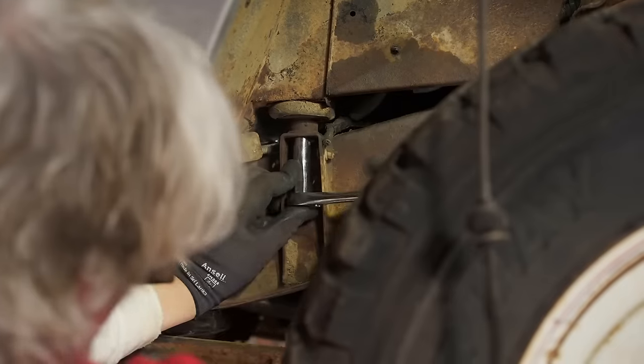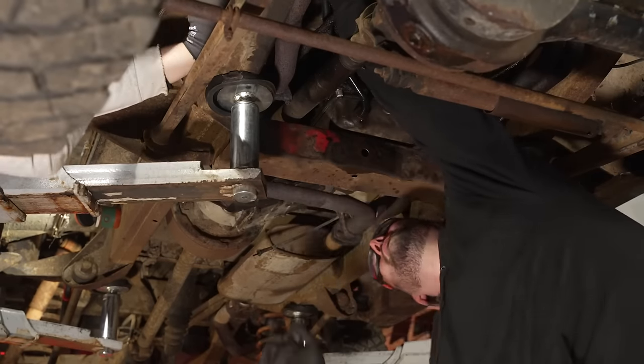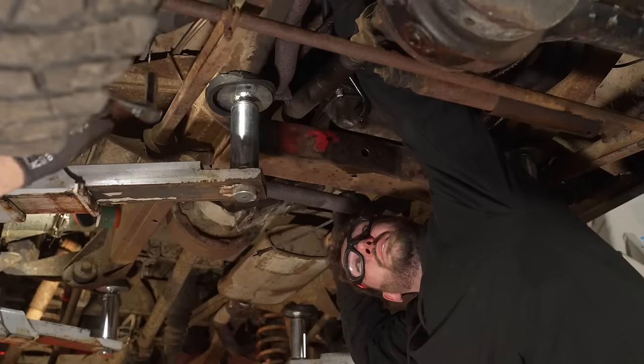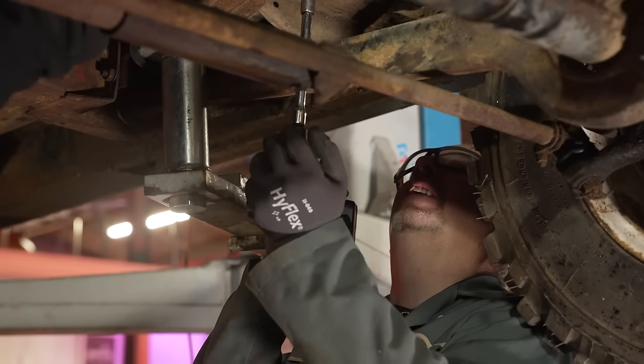So is this the last bolt now then, I think? No, there's one more, the same one over the other side. Okay. I'll leave that one to Alex and Adam. There we go. Well done, sir. Okay, let's see if we can get this one undone.